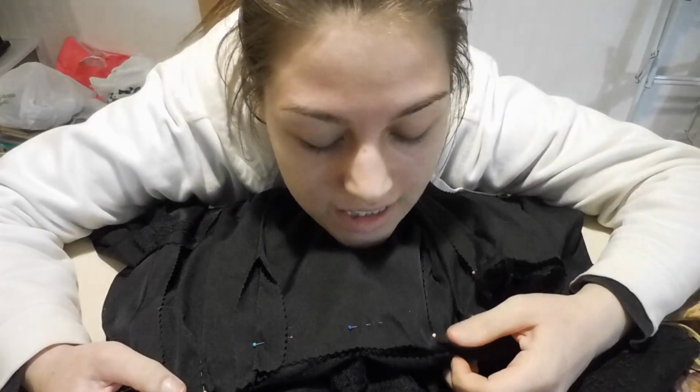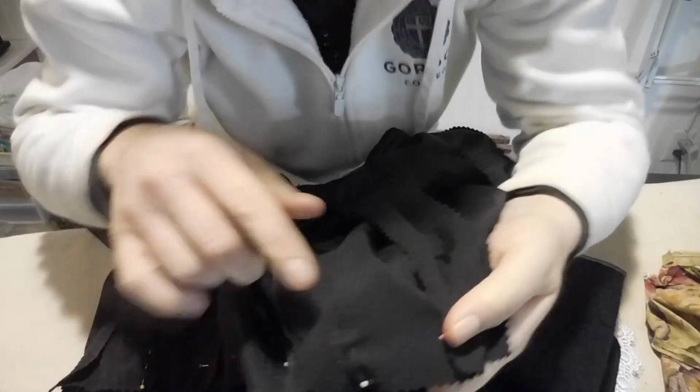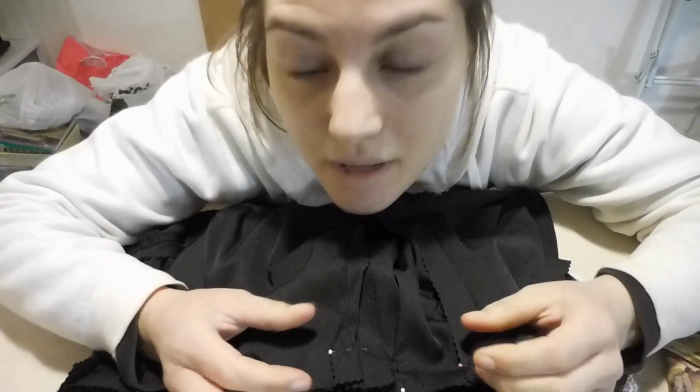I'm attaching the bodice to the skirt, and then I'll finally have a dress. But first, I ran into a little bit of an issue. I was trying to line it up. I had a little bit of extra fabric in the front, so what I did is I created another dart. Hopefully that will just add a little bit of a pinstripe, something to the bodice. Maybe that will help it actually with its shape.